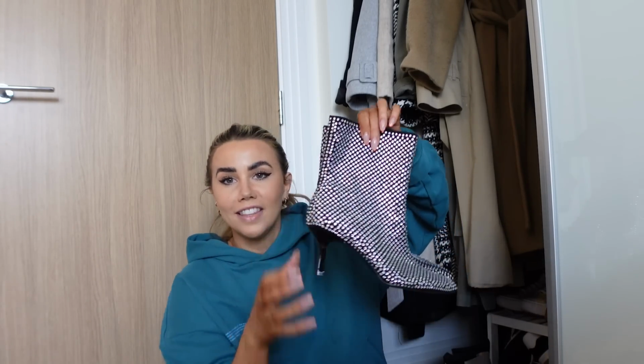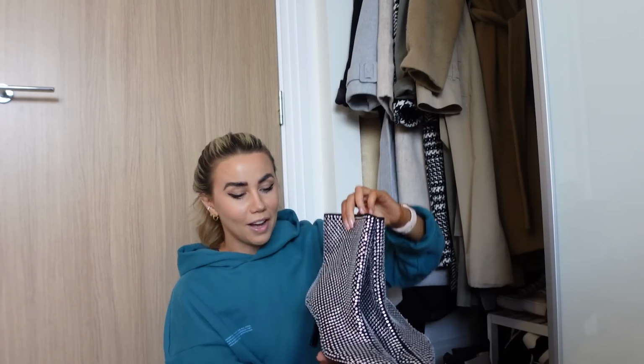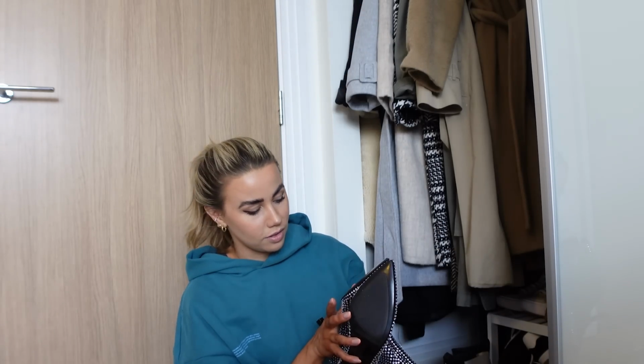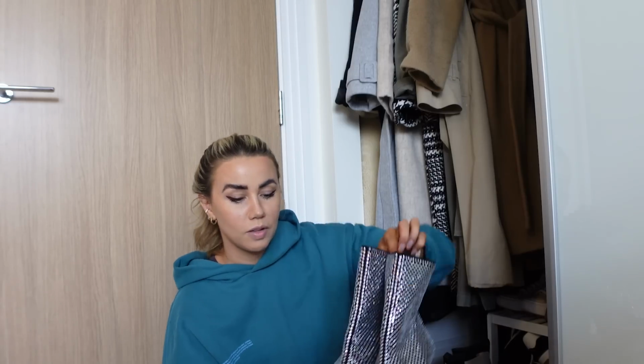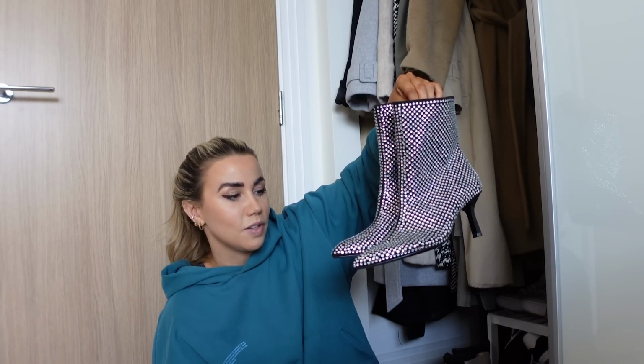Guys, my disco boots. These are like my favourite thing ever. These are boots that I got in Stradivarius at Christmas and I just love them. I only got to wear them I think once, or did I not even wear them? I don't think I wore them because the soles don't look worn, but I just think they're the coolest thing ever. If it's sparkle season, get invited to a party at Christmas time.